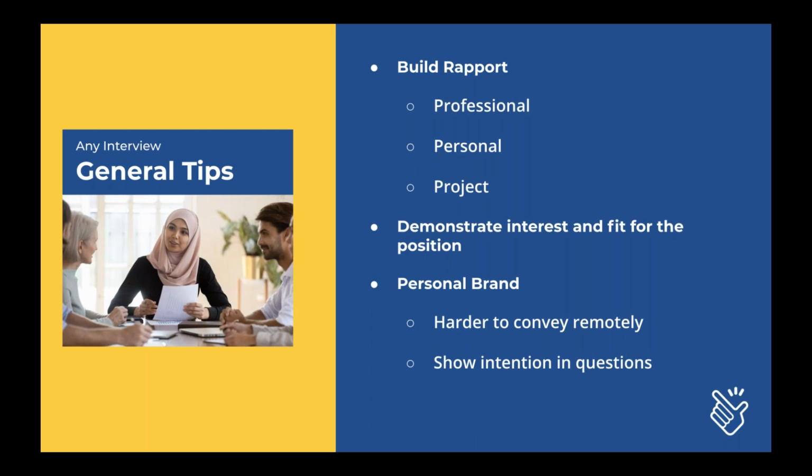So be prepared to talk at length about any achievements that you've put in your resume, any achievements you've put in your cover letter, because those are the pieces that have gotten you to the interview stage, and you want to make sure that you can expand on them and you can drive home those important points.